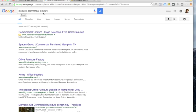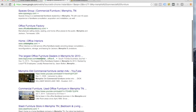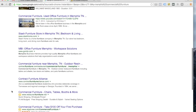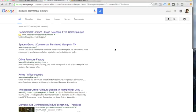So for this one, Memphis commercial furniture, again, there's one paid advertisement up here. Below that, Spaces Group, Office Furniture Factory, Office Interiors of Memphis. Here's a business journal story. Got a couple YouTube videos here. Stash Home, MBI, ContractFurniture.com, and Contract Furniture Alliance. Again, not showing up at all on the first page. So again, I think probably a missed opportunity there. Probably an opportunity to get you more business.